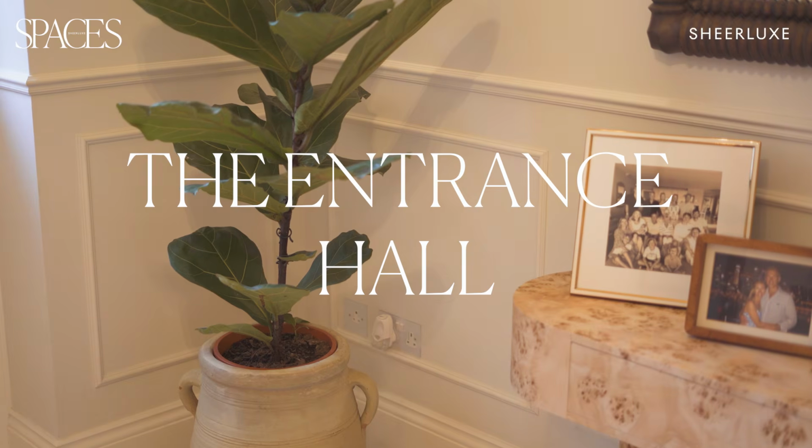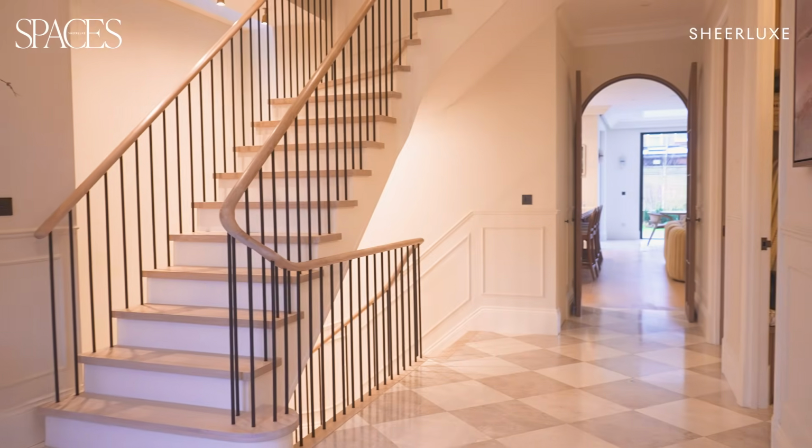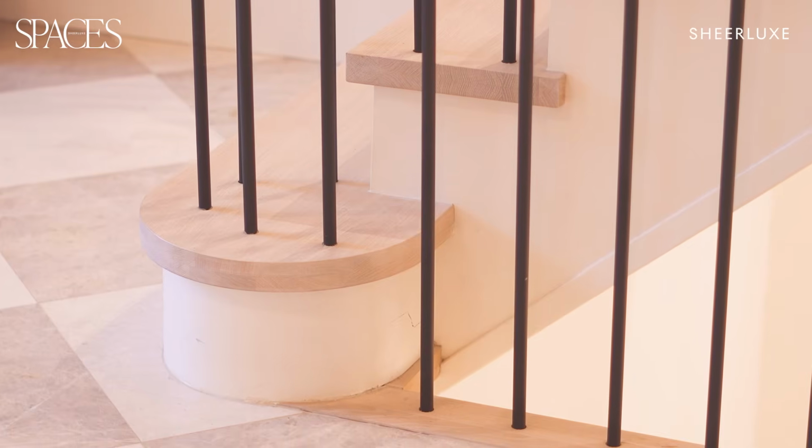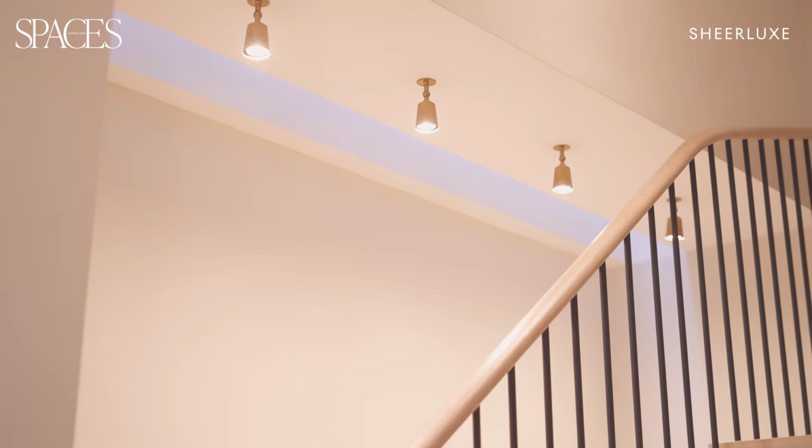When we started planning the layout for the house, we always knew we wanted a really generous size, grand hallway. So we've got plenty of space here. One of the first finishes I chose for the house was this lovely marble checkerboard floor. I absolutely love a checkerboard pattern.